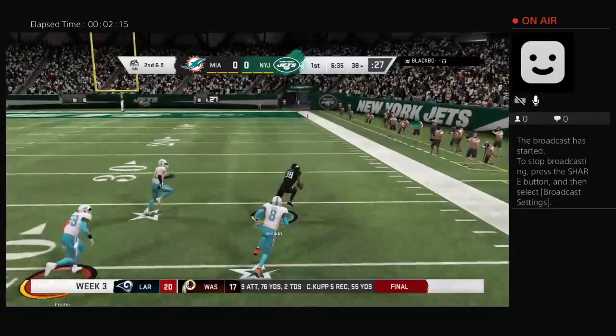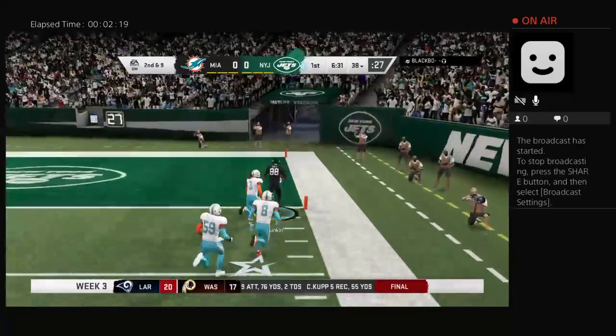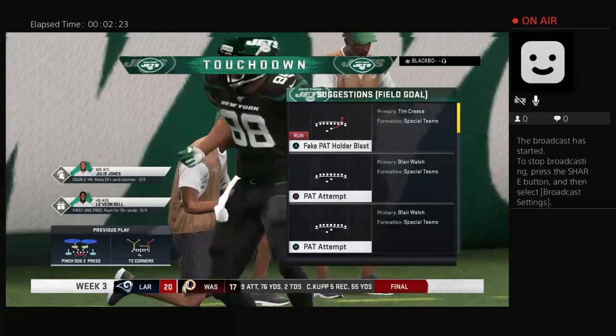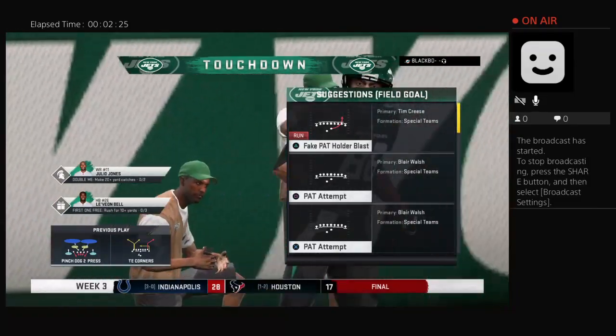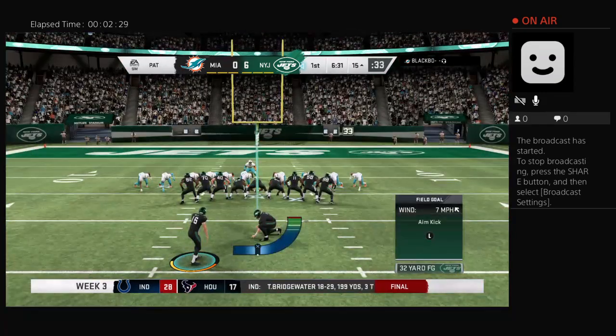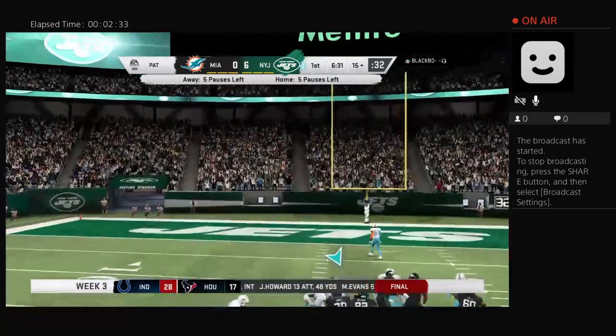Oh, he's got a man wide open, complete. The 20. And all the way in. Touchdown, New York. A big play there. His first touchdown here of the new campaign. And they are able to strike first here on their opening drive.